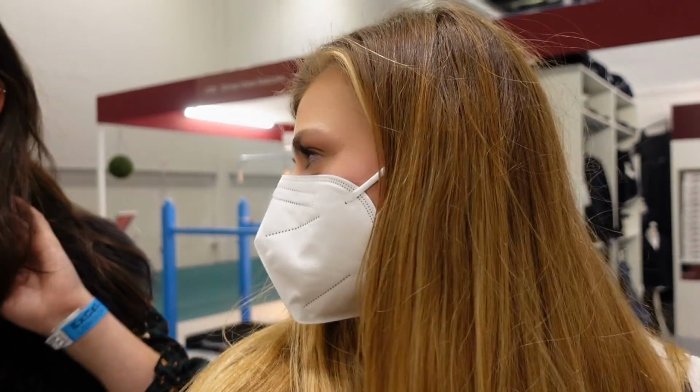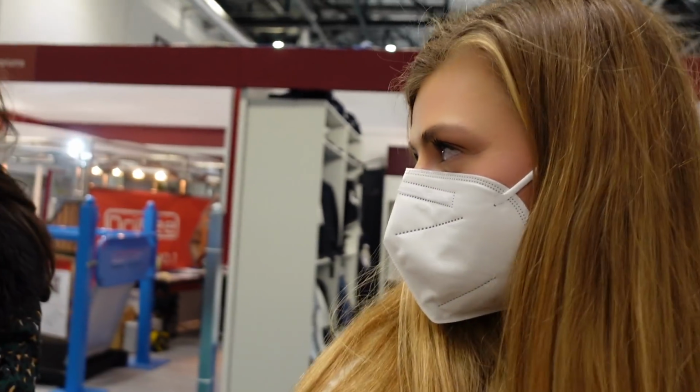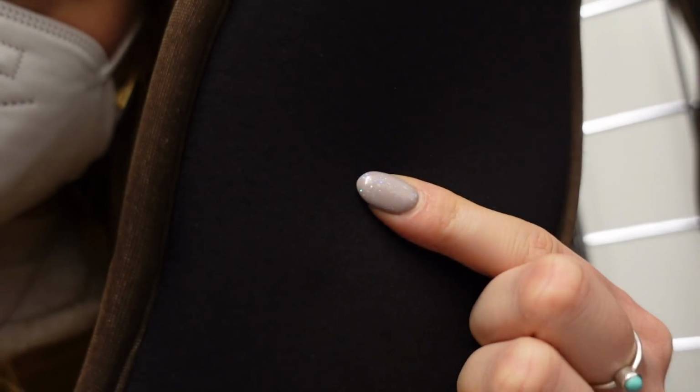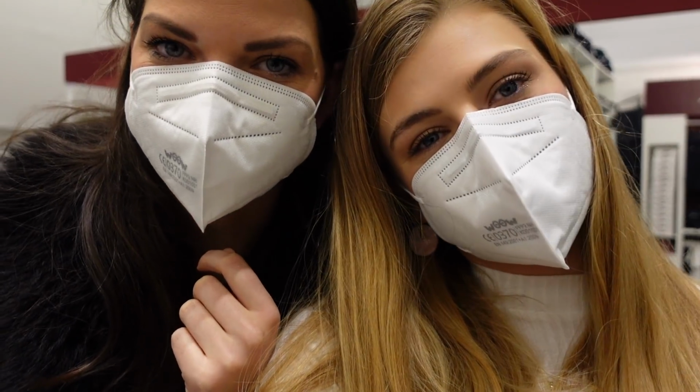After 2 days of searching, we've finally managed to find a girth, and you've not actually gone for a fluffy one. It's not fluffy, no. We have gone for a cool max, which is kind of, hang on, let me just, look at that sponginess. So Lucy's just about to purchase it. You happy with your purchase? Only $34.99, so yes, I'm very happy.